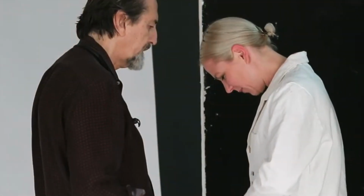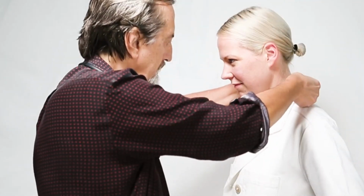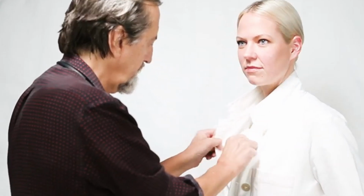Light, it's everything. Without light, there is nothing. For me, light is really everything. Well, for everyone, light is everything. There is no shadow, no visibility without light. So it really provides this extreme, broad spectrum to play within.